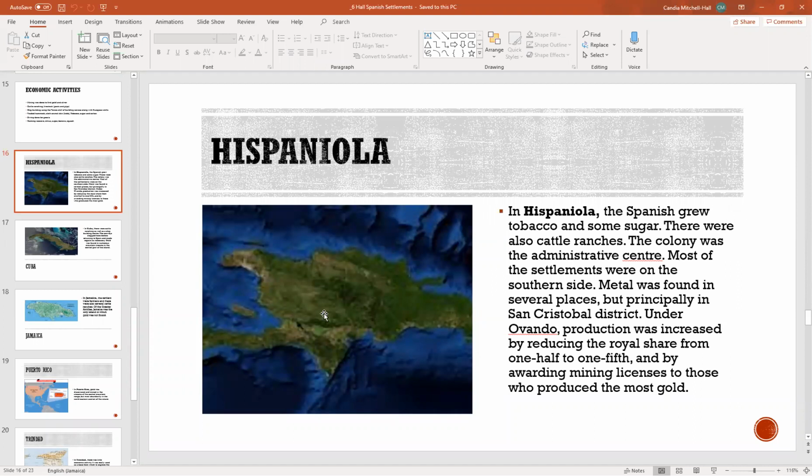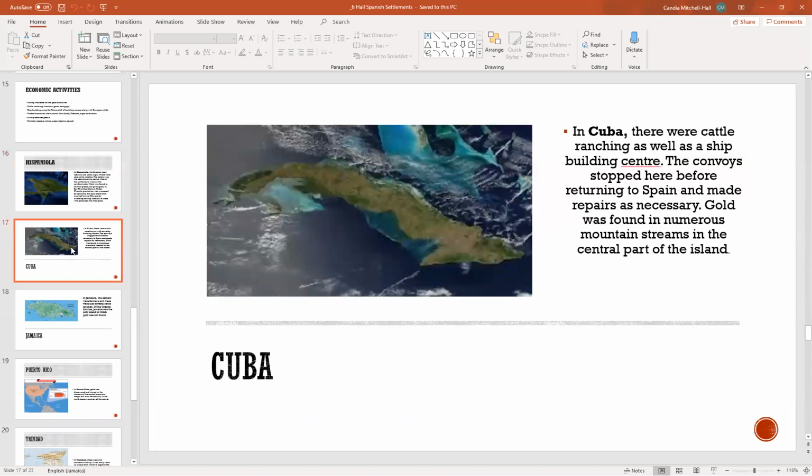Thank you very much. So at this time in the early 1500s, Hispaniola was the center of the Caribbean. Most of the settlements were established on the southern parts, which is right here. And as correctly stated, they would have grown tobacco, sugar, and they would have gone into cattle ranching. Very important area, right? Cuba, could I get somebody to read Cuba for me, please?